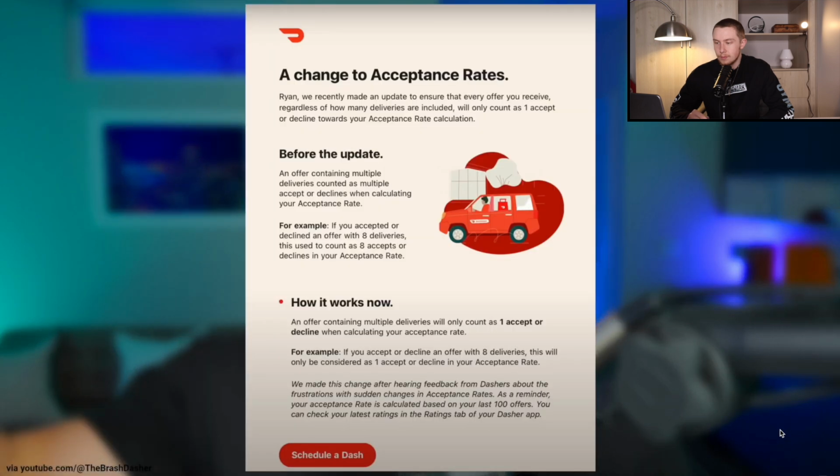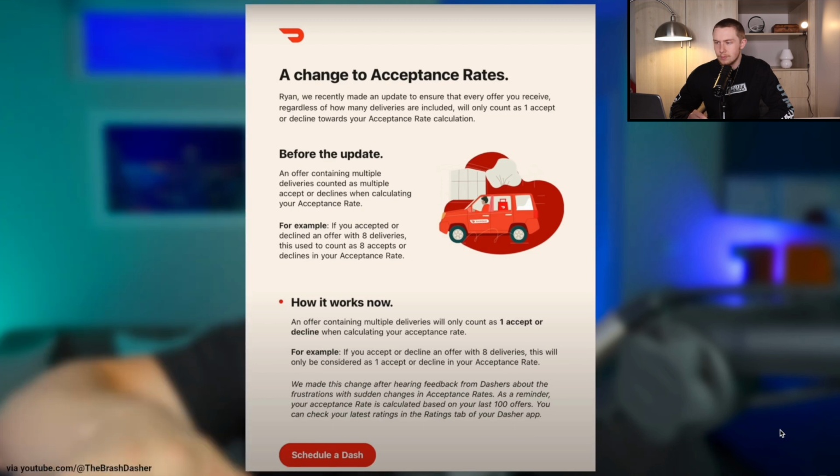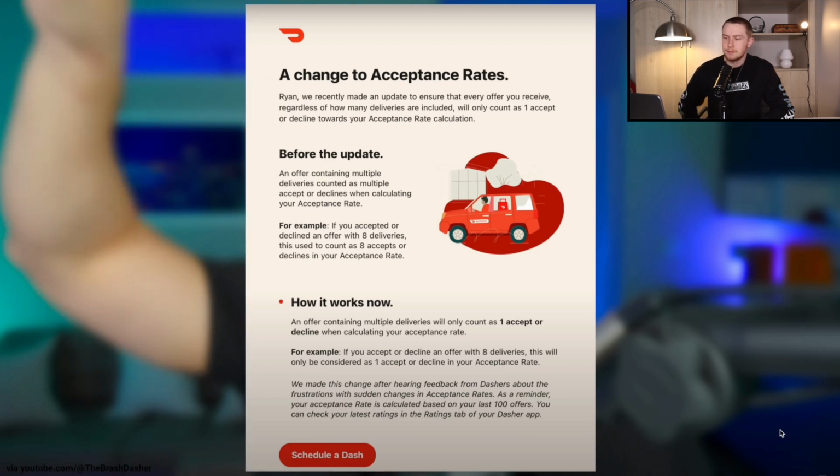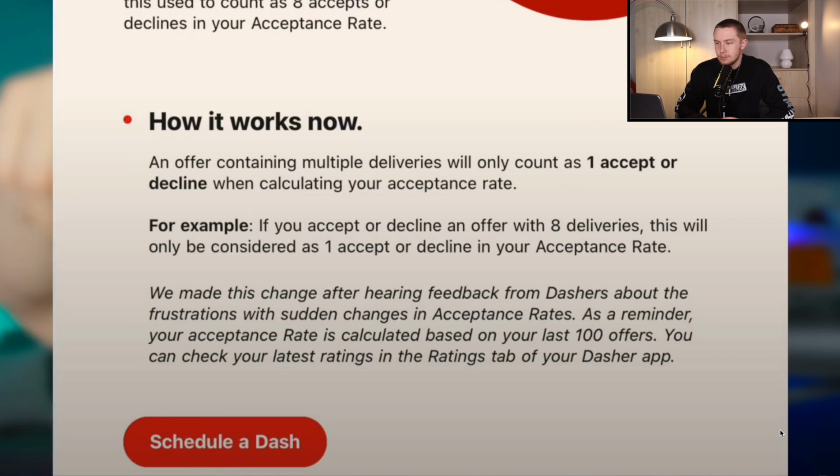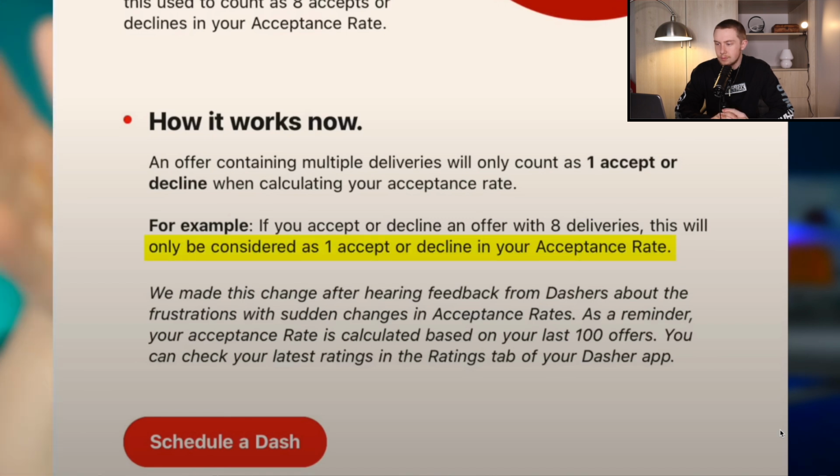Number 5, speaking of Dasher rewards and the acceptance rate, this is a good thing when it comes to, they're calling it routed deliveries, or I guess you could still call it batched or stacked orders, which is just 2 or more assignments for one driver. When it comes to an acceptance rate, they gave an example of 6 deliveries in one offer card. You know that card that you get, you have to accept it or decline the offer card there. If it says, let's say 6 deliveries, instead of accepting or declining that and being 6 accepts or 6 declines, it is treated as just one offer. So 1 accept or 1 decline.